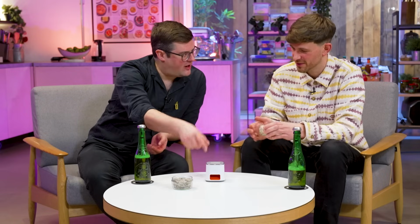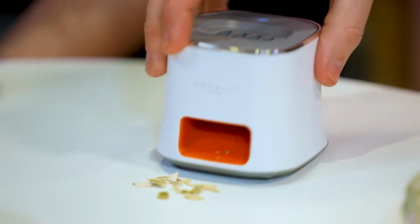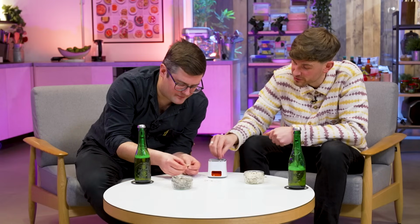Serving suggestion is not one seed at a time. That's my issue here. I think we're going to have to do one seed at a time, and I think when you're snacking, it's like a handful. Oh, okay. What I like about it is it's automatic. As soon as you put it in, the motor starts. There we go. We're in. Okay. Maybe I'm using the wrong hole.